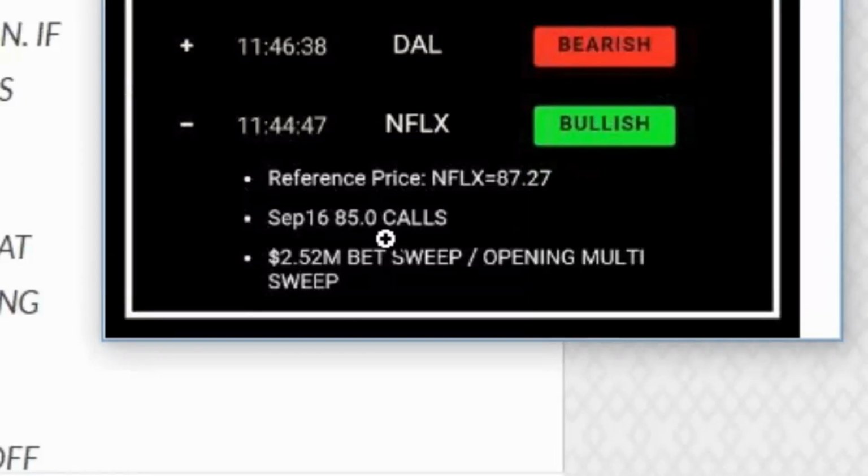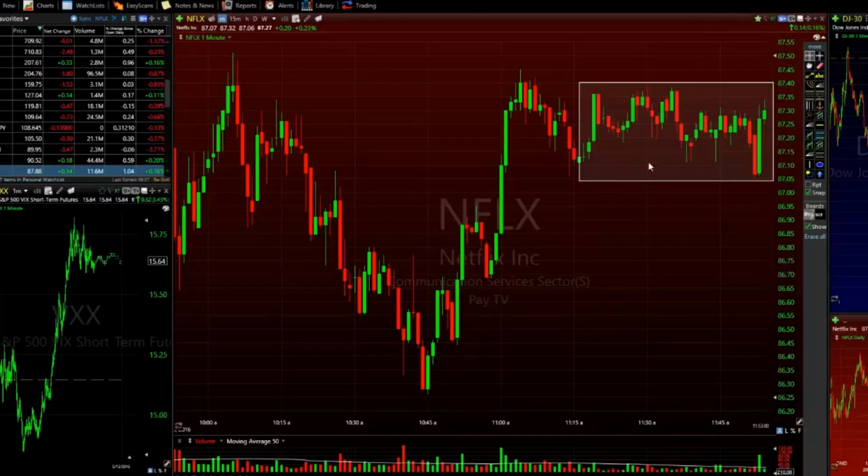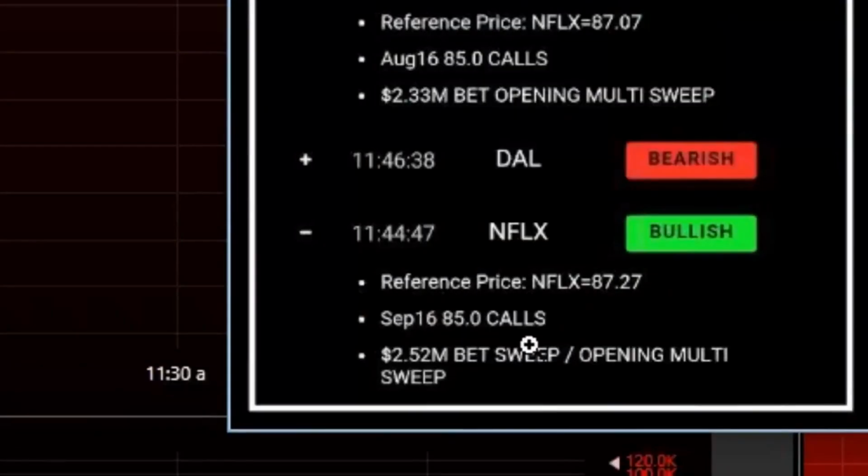So basically, what I'm saying in rule number 1 here is try not to pay too much higher than $87.27 if you're day trading the common stock like I do. If you're looking to day trade the calls or the puts, the reference price still comes in handy because you want to stay around that price. You could see here's where the order started coming in, and hypothetically, if this thing started running away, it'd be foolish to pay $87.80 when the alert hit at $87.20. So that's a key rule of thumb for me: always stay around the initial alert and the reference price.